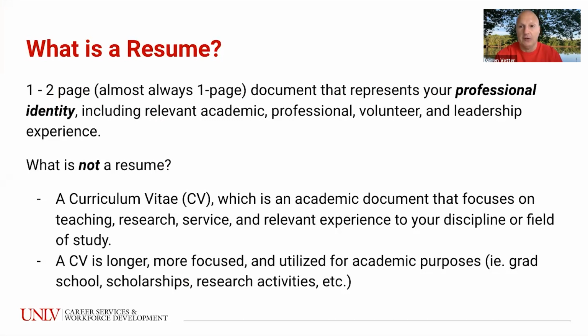So what is not a curriculum vitae comes up a lot. Or what is not a resume, it is a curriculum vitae. The curriculum vitae is an academic document that focuses on teaching, research, service, and relevant experience to your discipline of study. So the CV is much longer. Most CVs that I've looked at, for different VPs and people who come to campus looking for jobs like dean, can be anywhere from 20 to 30 pages. And I'll show you one later that's actually over 60 pages long. So they can be quite amazing and quite impressive.